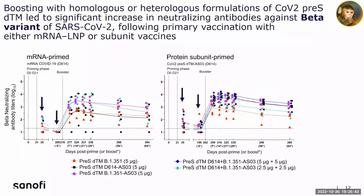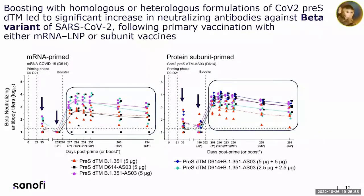A booster dose with all formulations, homologous and heterologous, as well as with or without adjuvant, induced beta neutralizing titers 7 days after injection in both cohorts. And this increase in beta neutralizing titers lasted over 3 months of follow-up post-booster. No adjuvant beta monovalent formulation, if you look at the red graph on the slide, was also capable of boosting neutralizing response, suggesting that adjuvant may not be actually as critical for the booster in comparison with primary vaccination.